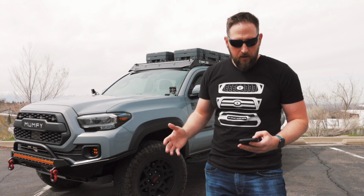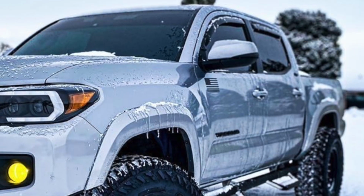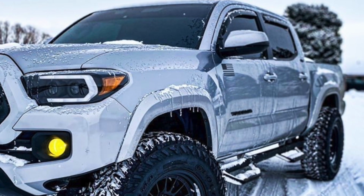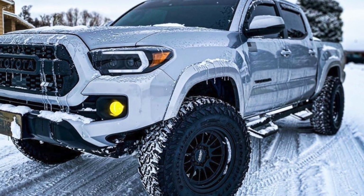One being, why did you choose to go with the Tacoma? She said that when she was 18, she had a friend who loved to build these Tacomas, and that's what got her to fall in love with it. The lifts, the tires, and how well they did in terrain.